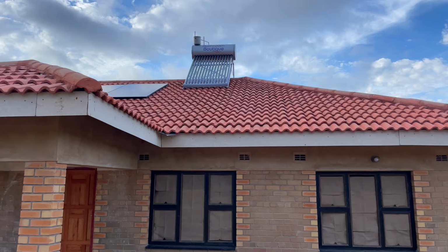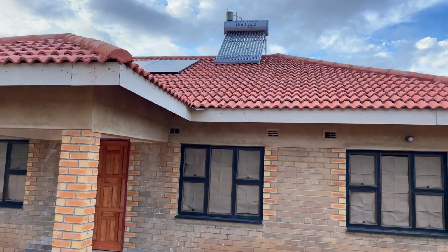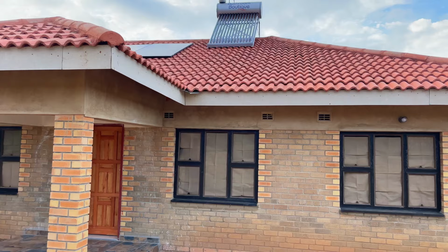So this is the moment you have been waiting for, friends. Drum roll, please. Put a drum roll emoji. So I'm so happy to be able to do this. So we'll start with the roof. That geyser you can see is a solar powered geyser from Bathroom Boutique to supply the house with hot water.